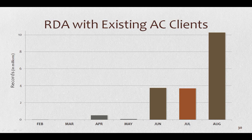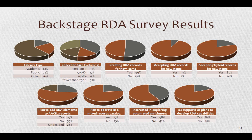And this processing has been done under a microscope. By and large, our clients work very closely with us on exactly what they want to see happen with the processing. Now, this one slide doesn't do justice to the results we received from our December 2013 survey. At the same time, I hope it gives us a sense of what you may also be experiencing in your own library with respect to RDA.